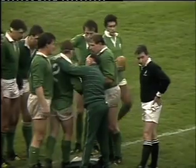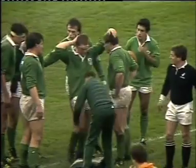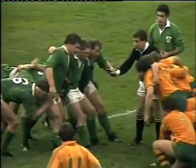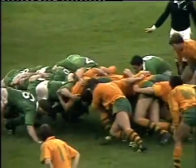Kieran Fitzgerald. He's just been appointed an aide-de-camp to the President of Ireland, Dr. Paddy Hillary. He's a very rugged customer. Rodriguez and McCoy on this side.